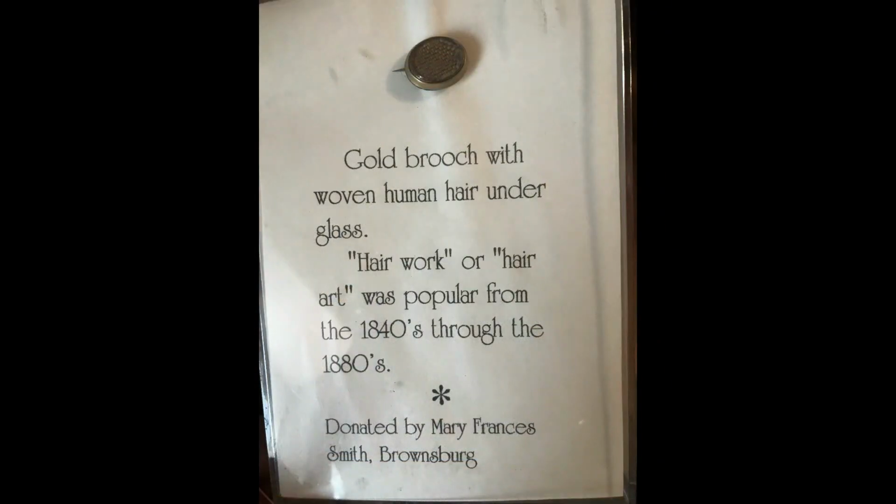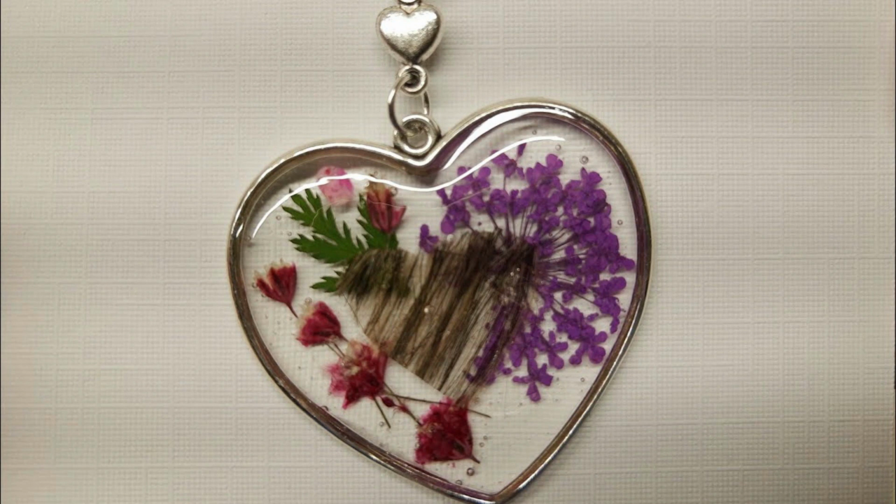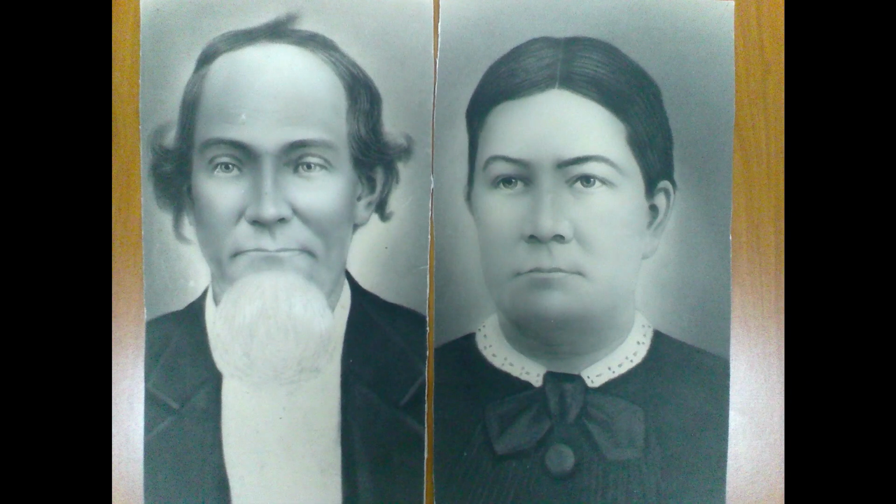However, hair preservation wasn't limited to wreaths. People used lockets for a single person's hair to remember them, and even today, people still create various items using human hair, including a more modern method of encasing hair in resin. In this skit, we will be portraying the creators of the hair wreath and their granddaughters.